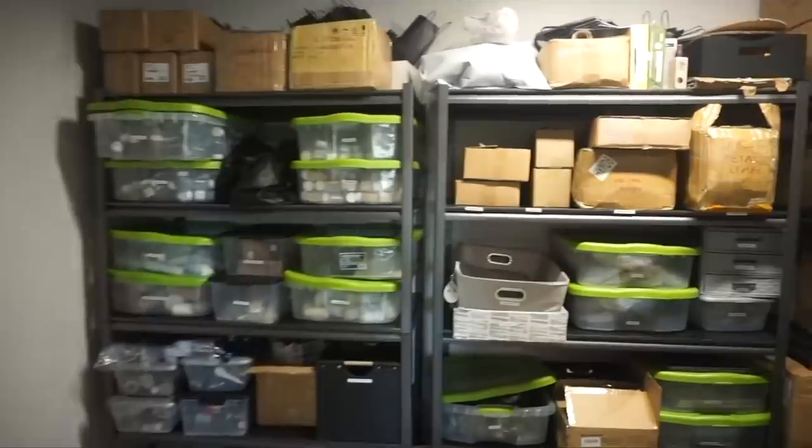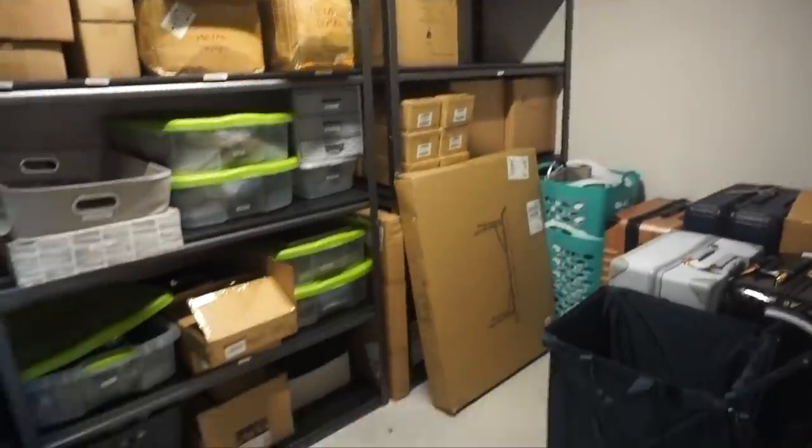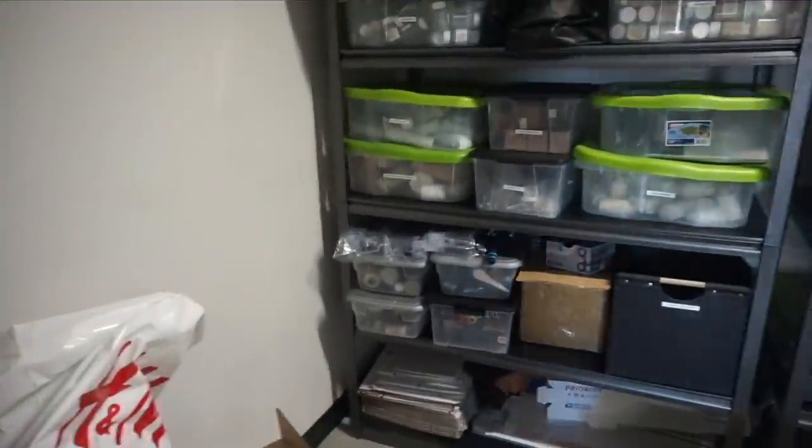So all of our back stock for tools and everything is back here. So I'm going to be pulling from back here and then packing it up.